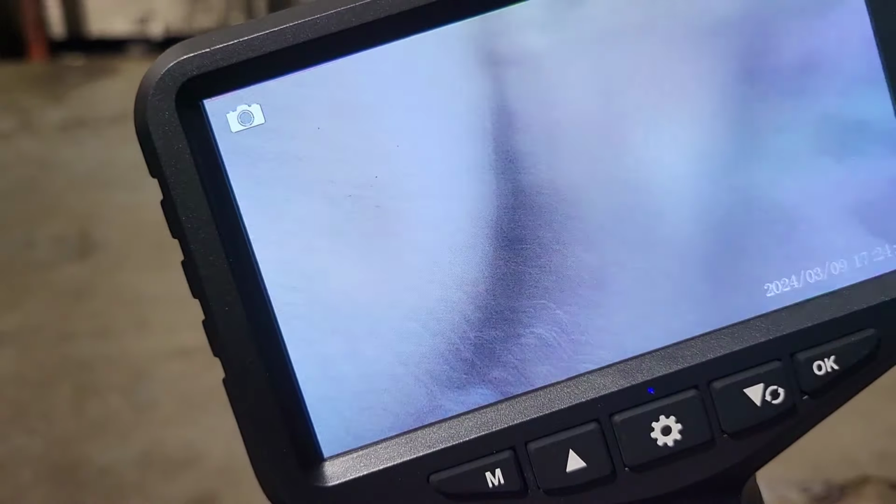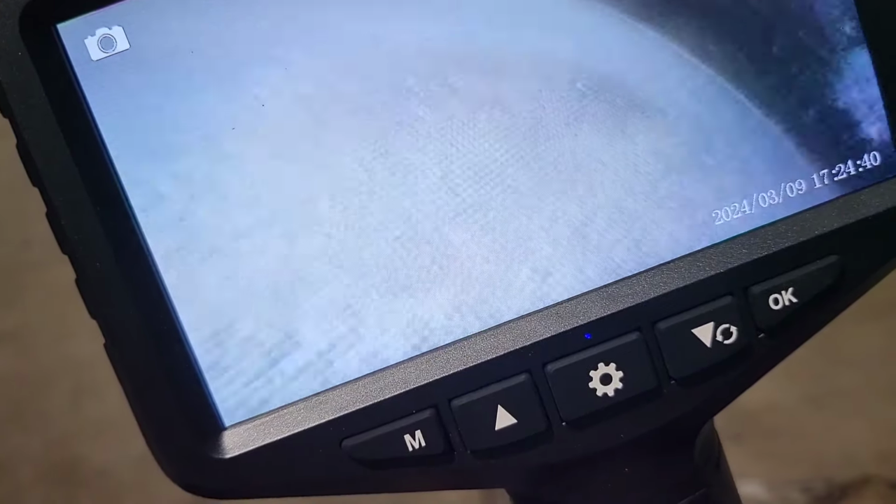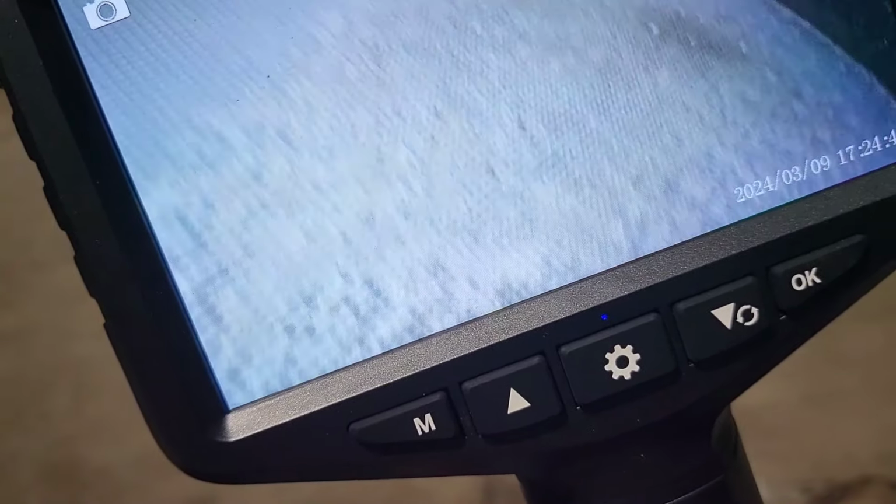There's the O2, the second O2 sensor. And you can see the white spots. It's where it's clogged. This thing is very, very clogged. You can see that.